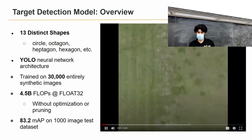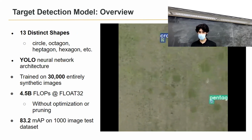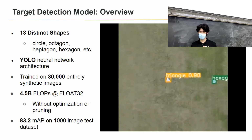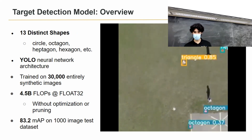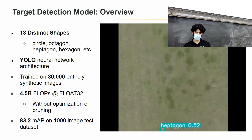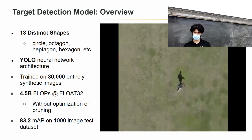In terms of the actual main target detection model, where it tells us where the target is and what shape it is, there's about 13 distinct shapes. So you can tell some of the harder ones would be a circle, octagon, heptagon, hexagon, and where do the lines blur between that? And so we use the popular YOLO neural network architecture. And since there's so much variability of different architectures that people have written their own research papers about, we're able to adapt this for our task.